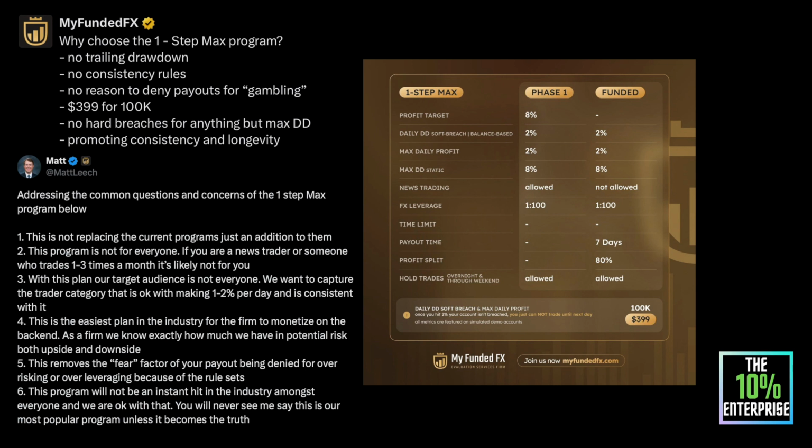So on this, the same as a phase one on a two-step evaluation, the normal funded accounts that everyone trades, the profit target is 8%. The daily drawdown is 2%, which is quite small. We'll get to that in a second. The max daily profit you can have is 2%, which may put a lot of people off, but we'll speak about it. News trading is allowed on the phases, same as their other accounts. On the actual live account, it is not allowed, again, same as the other accounts. There's no time limit, the payout split is 7 days, and the profit split is 80%, which is, again, same as the other accounts, which is very good.